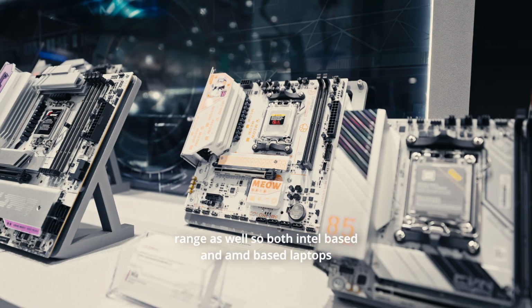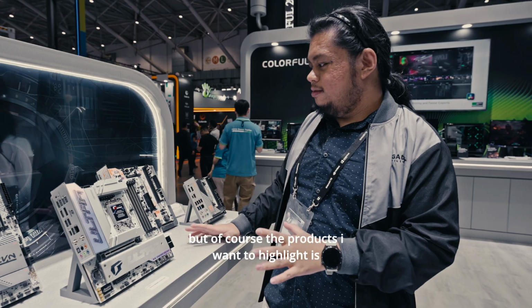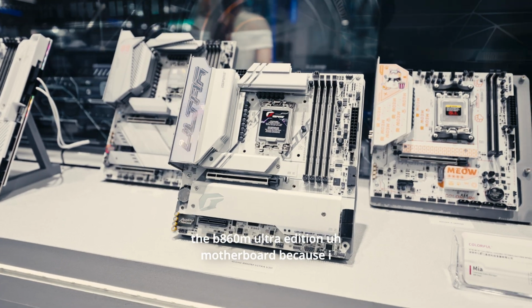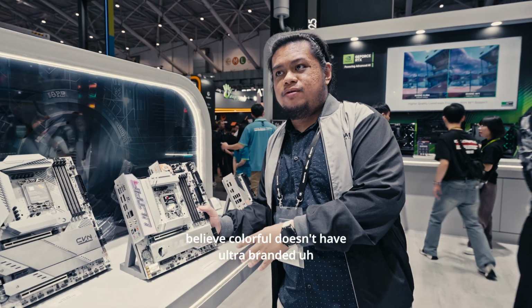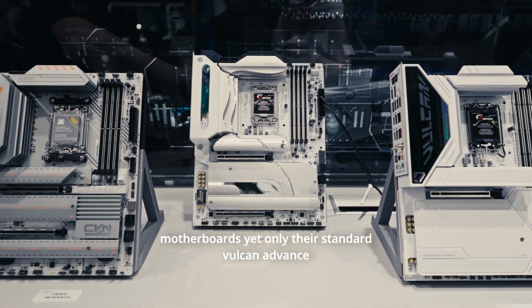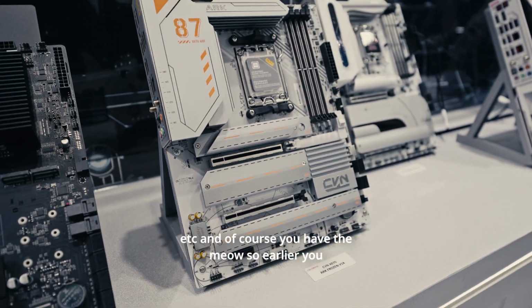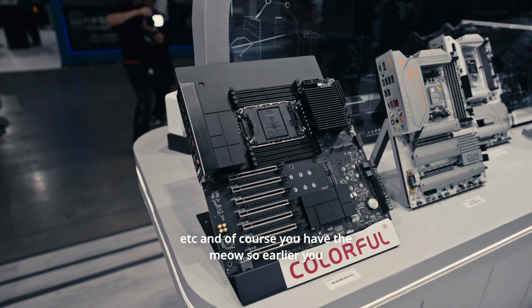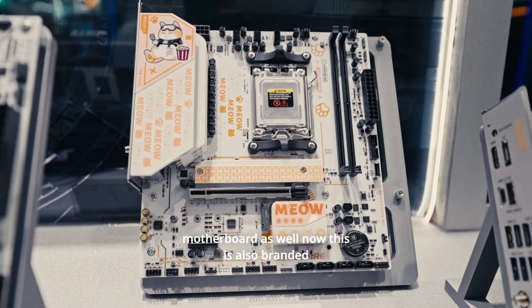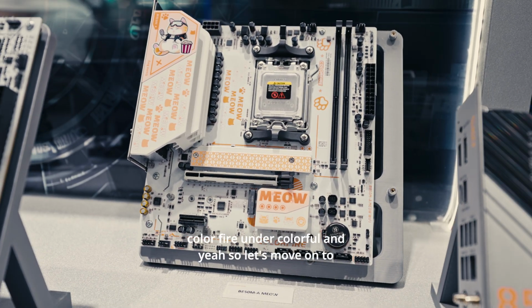Now for motherboards, Colorful has their entire range as well, both Intel-based and AMD-based. The product I want to highlight is the V860M Ultra Edition motherboard, because I believe Colorful doesn't have Ultra branded motherboards yet, only their standard Vulkan, Advanced, etc. And of course, you have the Meow. Earlier you saw the Meow graphics card and now you have the Meow motherboard as well, also branded COLORFIRE under Colorful.